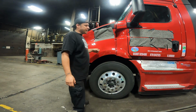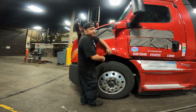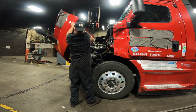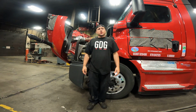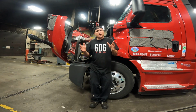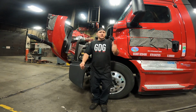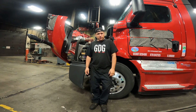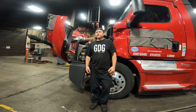Now, what we got here today is a 2019 Freightliner Cascadia, and it's got issues with the coolant level sensor, and I'm sure you drivers out there have had this problem many times. Get the sensor replaced, which this driver had replaced yesterday, but still has that problem. Why is this happening? Let's investigate.